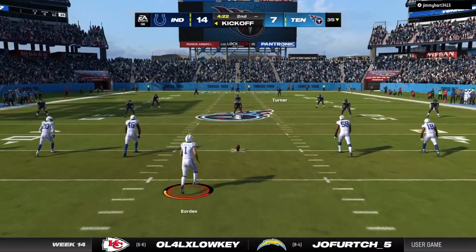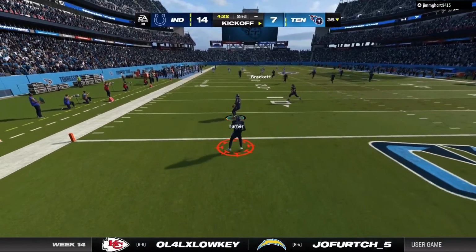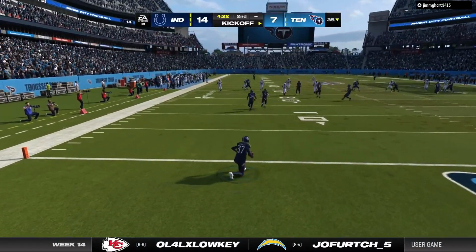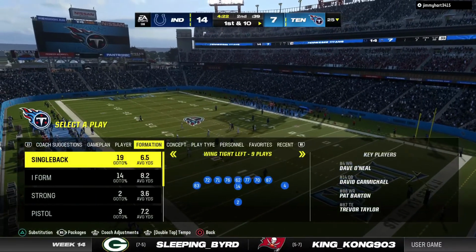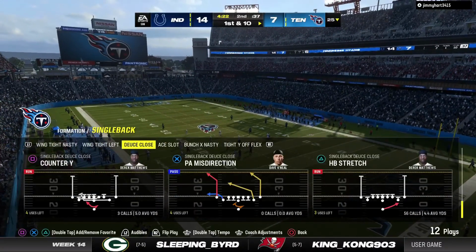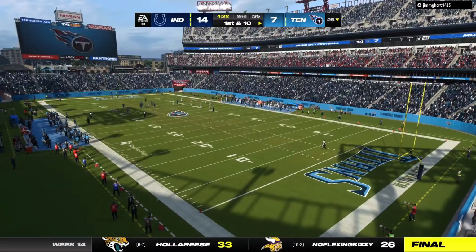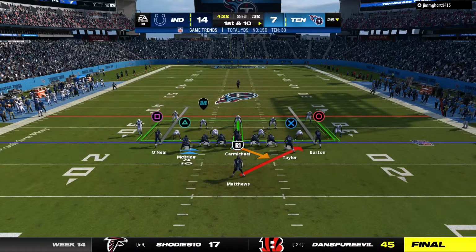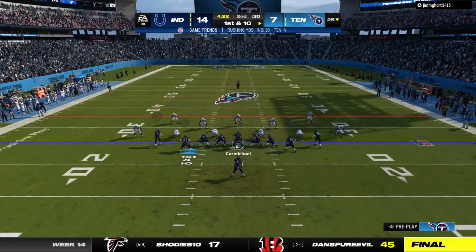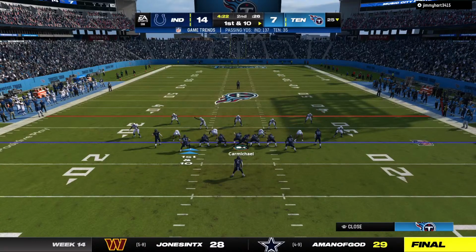Set now to kick this one away, and off it goes. And this will not be brought out. It's a touchback. At their own 25-yard line. Tennessee offense about set and ready to go. They trail a one-score deficit, 14-7, as they come up 1st and 10.